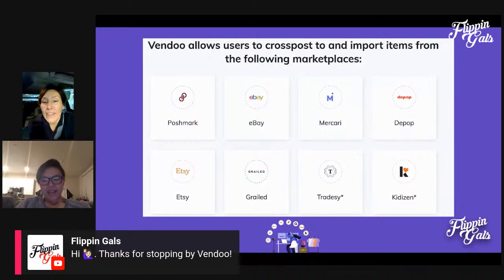I was wondering though, I know Bill from last that I heard, he also uses Vendoo. So I was just wondering if there are any new platforms, not that there isn't enough already. 8 platforms is a lot. We were just grateful when we first started. We started with Poshmark, eBay, Mercari, I think during beta, and we were grateful for that. We were ecstatic when Etsy jumped on.